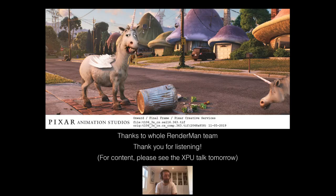I think the next talk is the stupid RenderMan for Houdini tricks, which is being presented by Rob PK. Hey everyone.